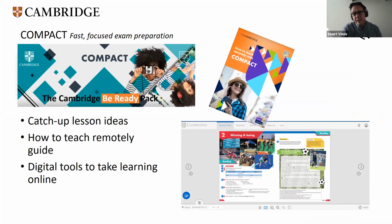We have a guide showing you tips and tricks for teaching Compact remotely, so in an online situation like we are now on Zoom, for example. And of course, we have digital tools that can be used on small screens for sharing, on big screens in the front of class, and likewise ebooks and solutions to take your students online or offline, almost at the flick of a switch, depending on what scenario you are in. And of course, that's what Cambridge Be Ready is all about.